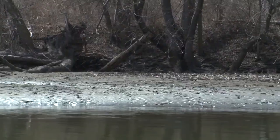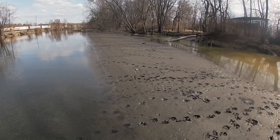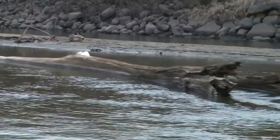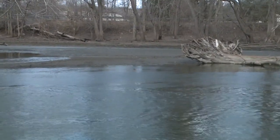It's crazy. Peering partially out of the water like muddy icebergs or piles of sediment, the slimy, sludgy dirt has been invading the Kalamazoo River for some time now, smothering wildlife habitats and posing a dangerous reality possibly for decades to come.